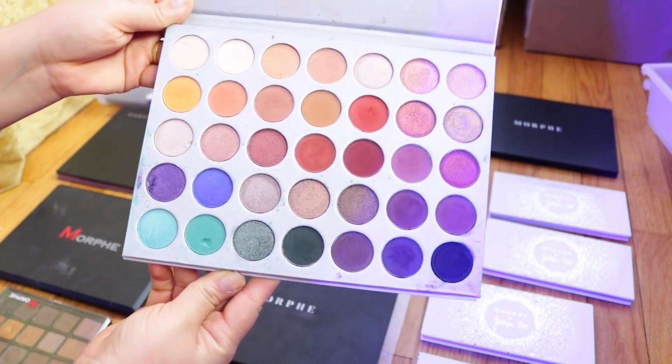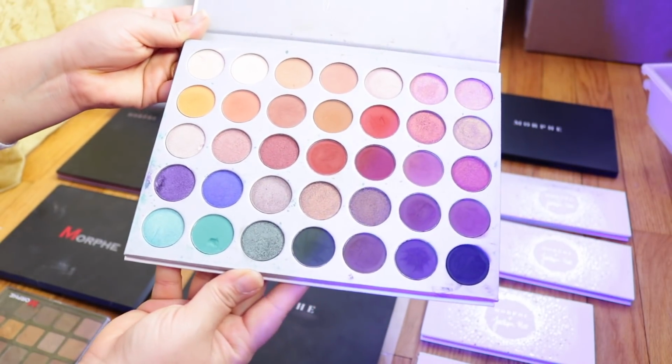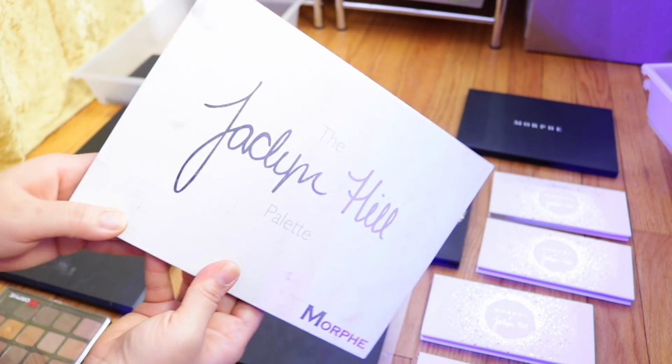It's still beautiful. It's still really nice. I love the pigmentation of the shadows. The variation of colors is really nice as well. And because it's a collaboration, definitely not getting rid of this one. This is an oldie but a goodie.